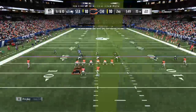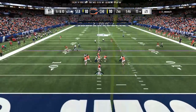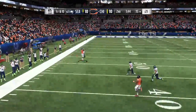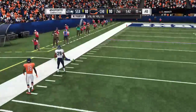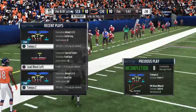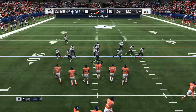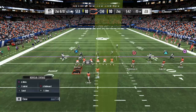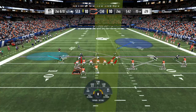18. Off the play fake, here's Trubisky. He's going to air one out. And that is intercepted. Or was it? Wait, they'll say no. No interception. He did not keep the feet in bounds, apparently. So that's just going to be an incompletion. So now 2nd and 10 after the incompletion on 1st down.